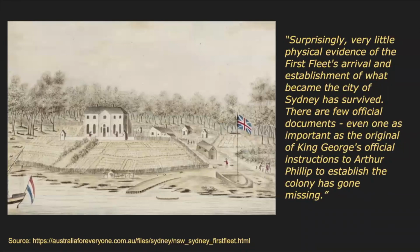Surprisingly, very little physical evidence of the first fleet's arrival and establishment of what became the city of Sydney has survived. There are few official documents. Even one as important as the original of King George's official instructions to Arthur Phillip to establish the colony has gone missing.